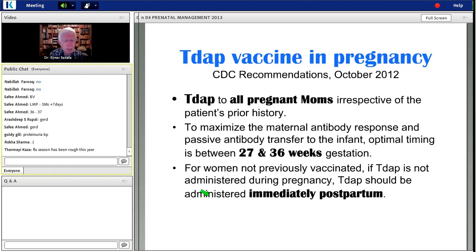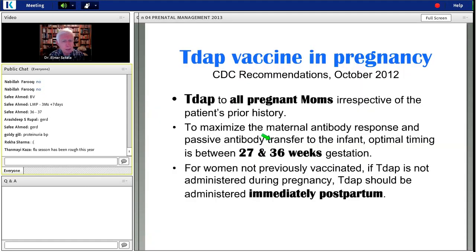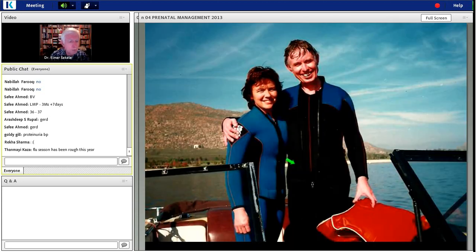Now, this you should be aware of. The CDC has recently, October 2012, recommended Tdap vaccine in pregnancy to all pregnant moms, irrespective of the patient's prior history. This is not in your notes, but it is something you should know for the exam. Now, what is Tdap? Tetanus toxoid, diphtheria toxoid, acellular pertussis vaccine. Tdap. All pregnant women, optimally between 27 and 36 weeks. And if she hasn't got it during the pregnancy, then we should give it after delivery. And the big concern here is the diphtheria is coming back and thousands of children are getting infected.